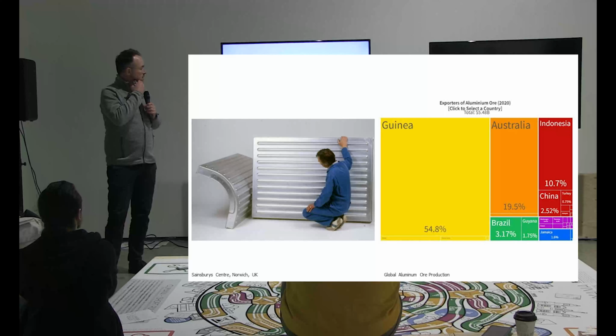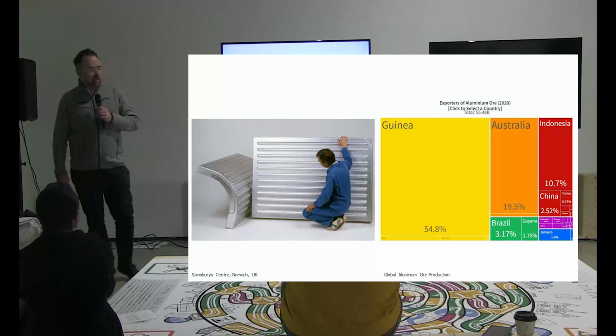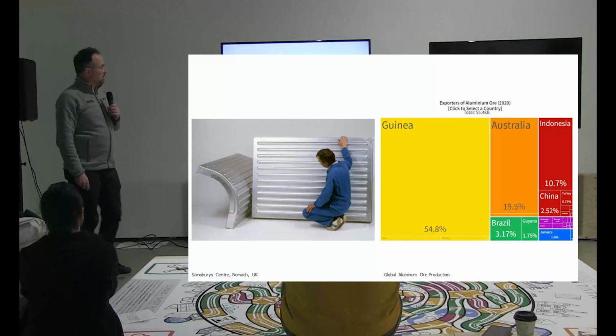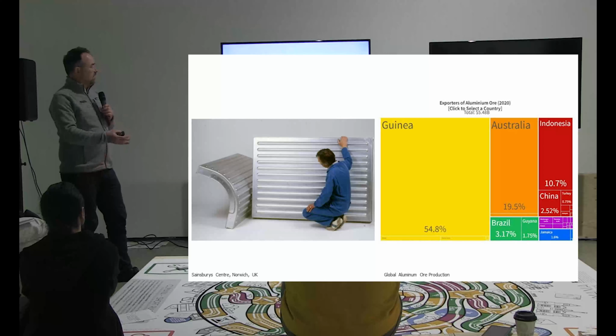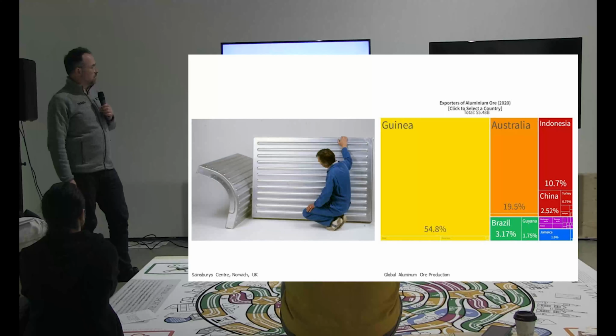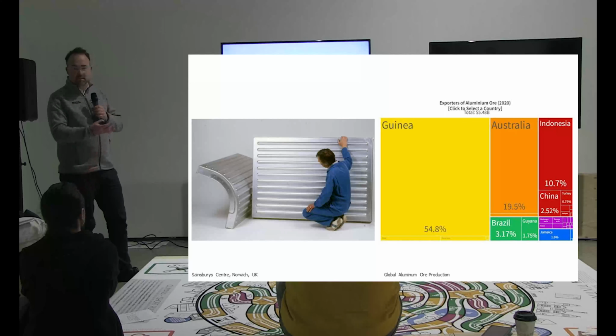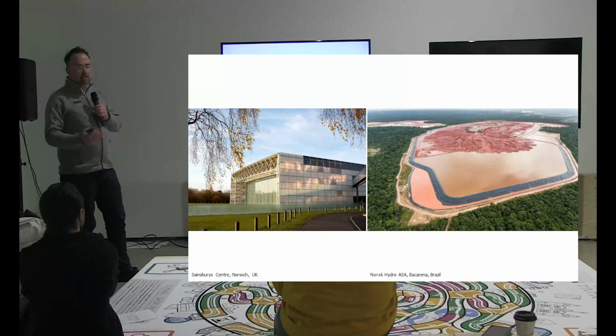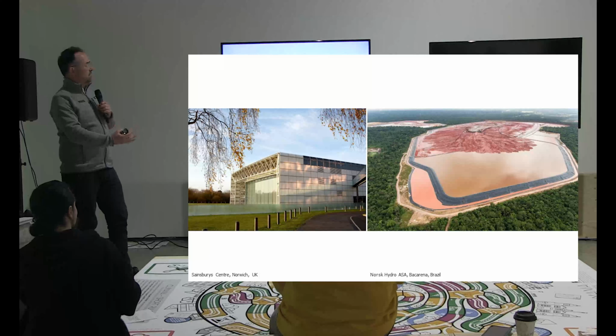So on the left, this real interest in building a building much like an airplane, and so using things like aluminum or aluminium panels. And on the right, that's what an aluminum panel is. It's a bunch of ores extracted from parts of the world where this is contemporary aluminum. On the left, the Sainsbury Center. On the right, a bauxite mine. So these are the two sides of our supply chain, right?